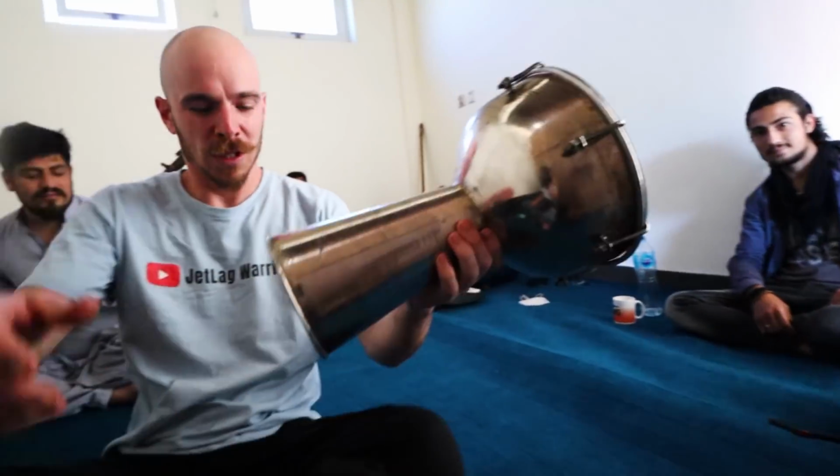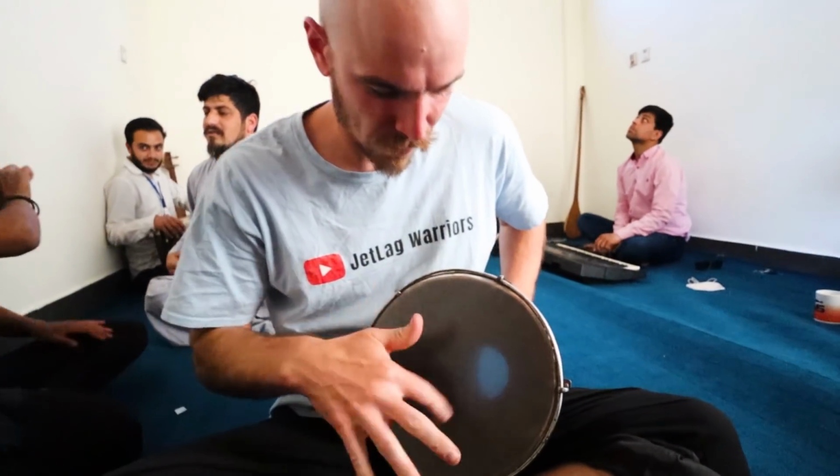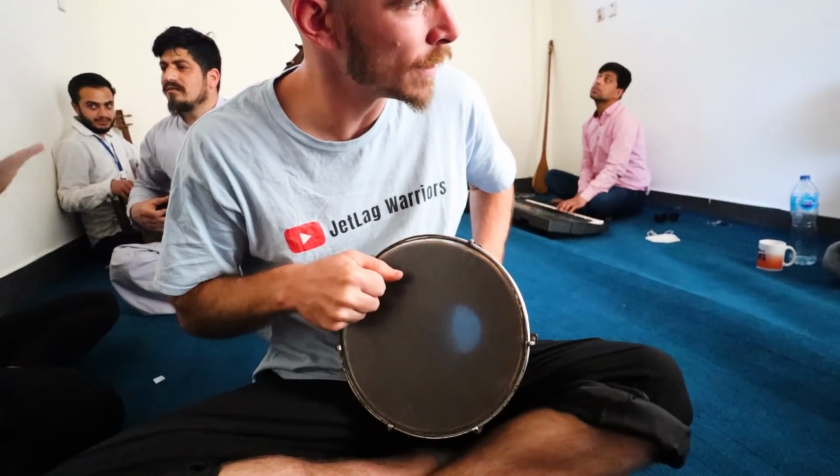This is the drum, conveniently placed here. No, this way. They do something like this. It really sounds nice, between so and fa. Do you know how to do it in Western music?